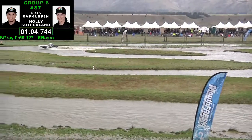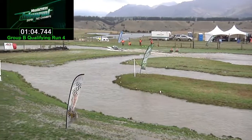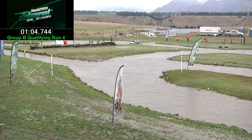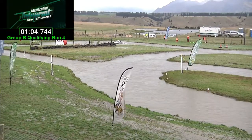Where he hung it up there, I thought there might have been a little damage to that jet unit, may have separated the seal from the stern of the boat. Doesn't appear to be so, but I'm certain that the guys from the professionals will be looking at that as soon as they get it back up onto the trailer.